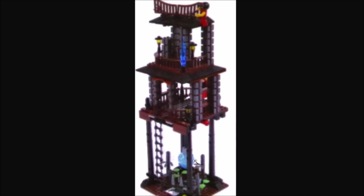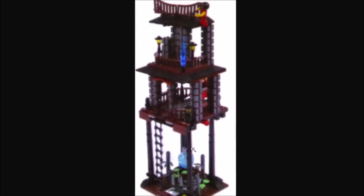Not sure what this is at the bottom floor. Could be some type of Serpentine well, maybe similar to that well that Nia used in episode 1 to activate the anti-venom. That could be what that is down there. I imagine this set would have included obviously Nia, but maybe a younger Lloyd, maybe some Hypnobrai figures, or maybe just random Serpentine figures in general.